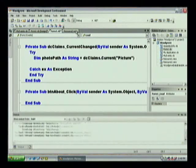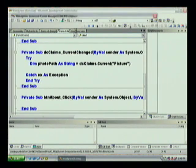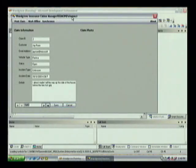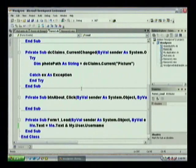And I'll run this application again, just to make sure things are working. All right, and it shows right up there. I should have added a space there, but it shows my username and the domain I'm a member of. All right, I'll go and add the code to attach the picture.